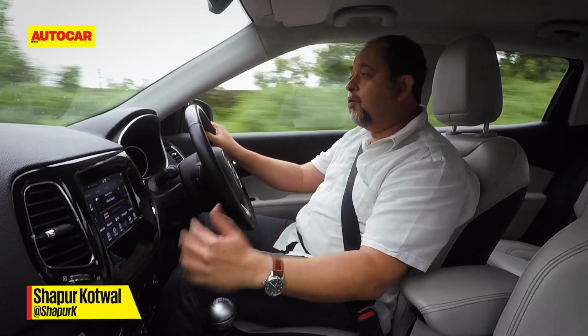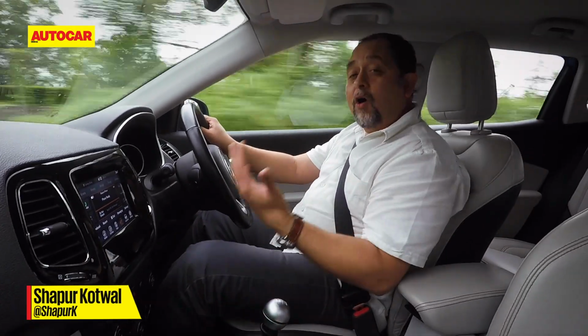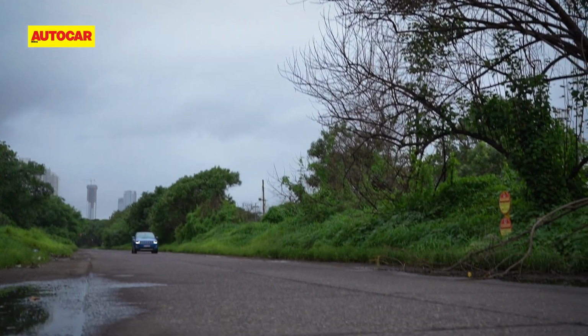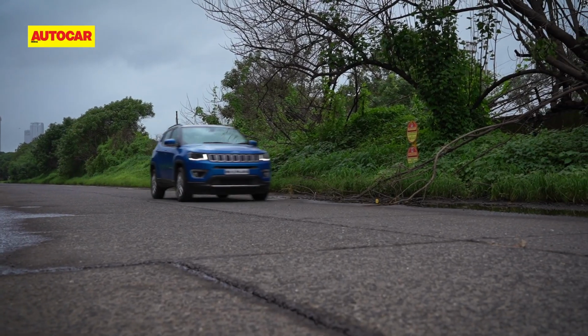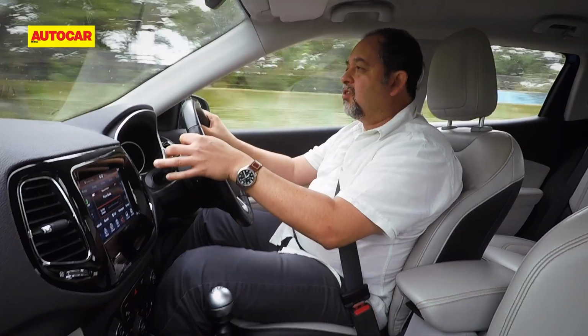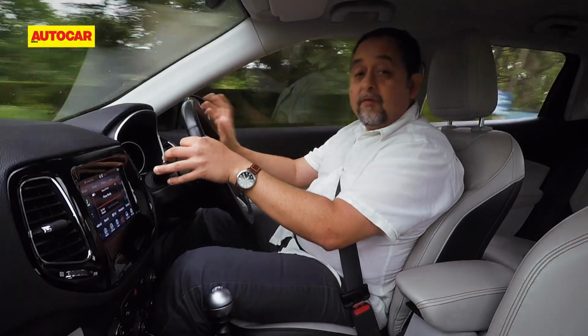Now, this is an SUV, but what almost never gets old is just how beautifully planted it is on the road. The kind of poise it has around corners and the kind of confidence it delivers to the driver. That's just exceptional for an SUV.